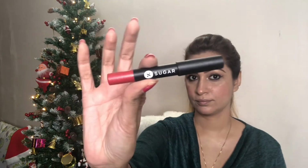So while I decide which red color I should go for, I will go ahead and outline my lips, and using the same lip pencil I will fill in my lips also. Now this just ensures that your lip color stays for a longer time, and this is something that I've started to do for a long time and it works well for me.